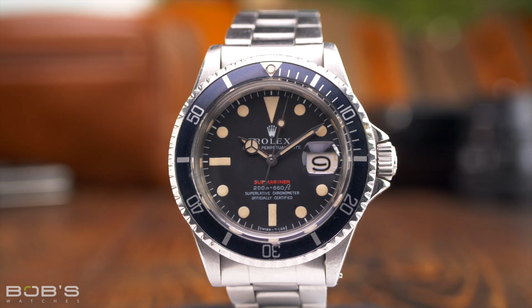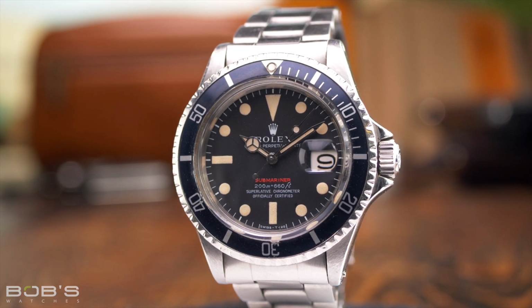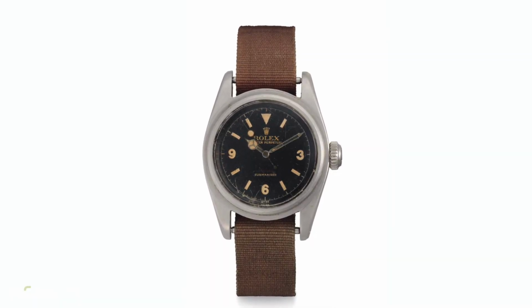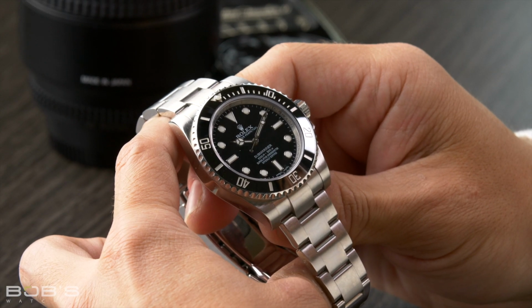However, on the high end of the spectrum, you get into the ultra-collectible vintage references where prices can easily reach into the six-figure range, and the most expensive Submariner ever sold broke the $1 million mark, and it did it without even having a bezel, bracelet, or a celebrity previous owner. So, how much is a Rolex Submariner?